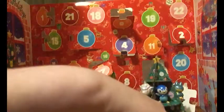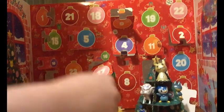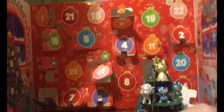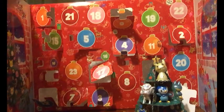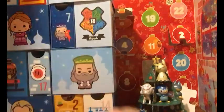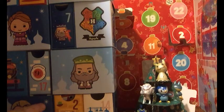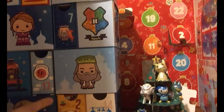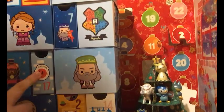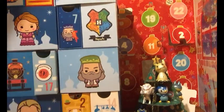Whoops. Sorry, Mimikyu. Right, let's find out if the Harry Potter, can't stand up properly, brings us a little bit more of a clue as to what to do. So, Grand's having a nap. So, day 17 is, can you see it? This one here, which is platform 9 3/4. Let's find out if there's anything interesting in platform 9 3/4.